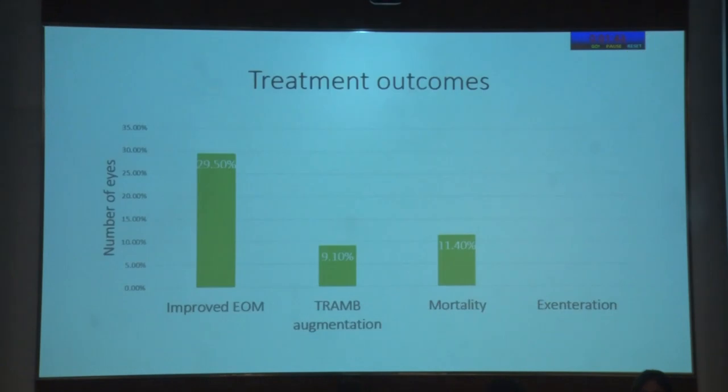The other outcomes involve the improvement in the extraocular movements. Around 30% of patients showed improvement in the extraocular movements, and some patients, around 9%, required TRAM augmentation, and a second cycle of 7 days was given when there was a worsening on the radiology. There was a mortality in around 11% of patients, and a better thing was that no patient required exenteration in the patients receiving TRAM injection.